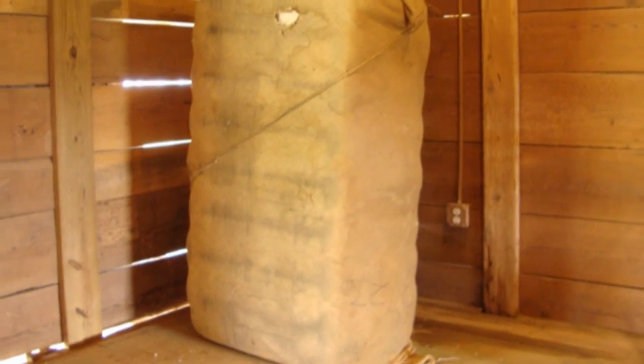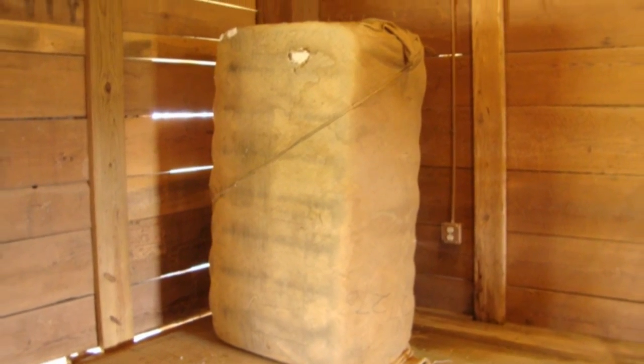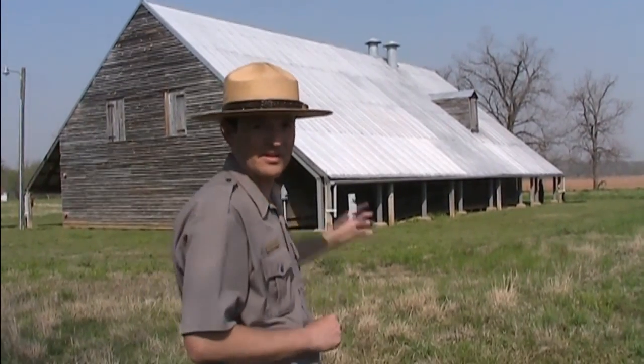Now, that 1830s cotton press is very special. There are only just a few of its type still in existence, and we think that the cotton press right inside that building might be the only one of its type that's in its original location.